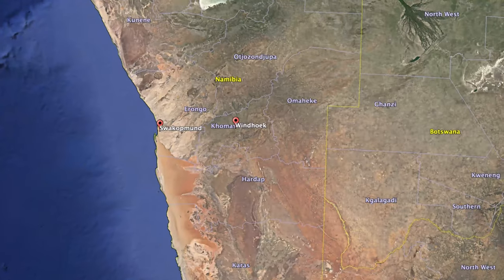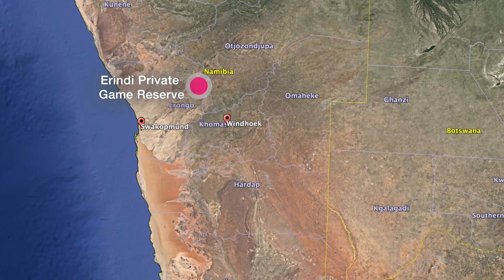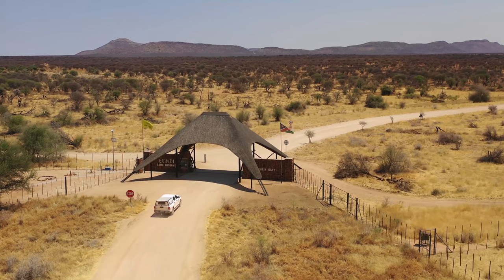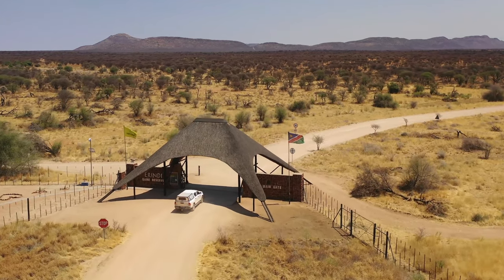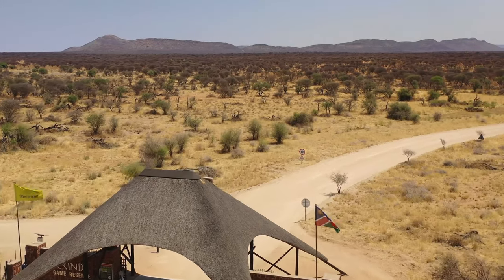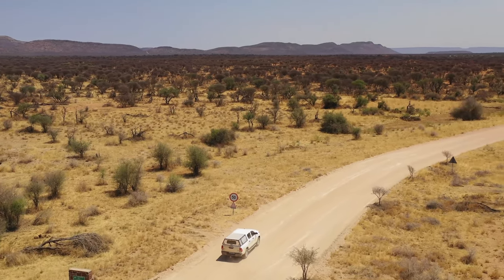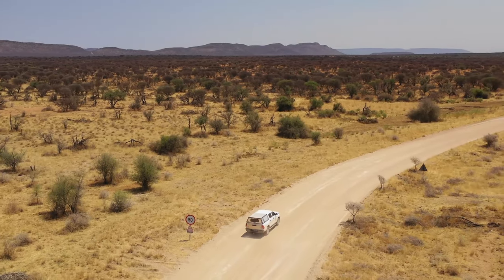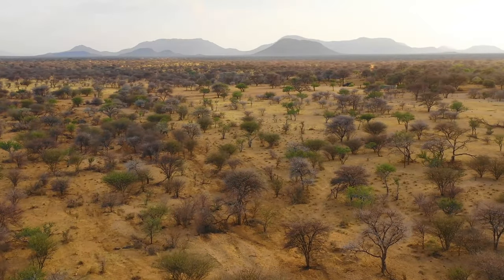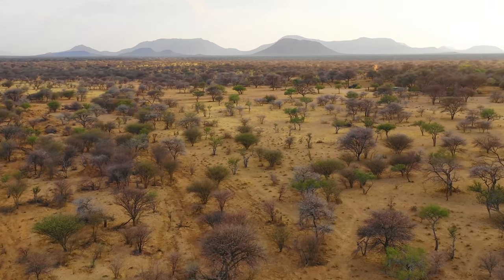A few of these massive cattle farms have been reclaimed as wildlife parks where ecotourism flourishes. The most famous and attractive of these is Erindi Private Game Reserve on the plains of central Namibia, about a 3-hour drive from Windhoek. As you enter the park, you're struck by the utter remoteness of this place. 275 square miles of wilderness in all directions. This is an experience not to be missed.